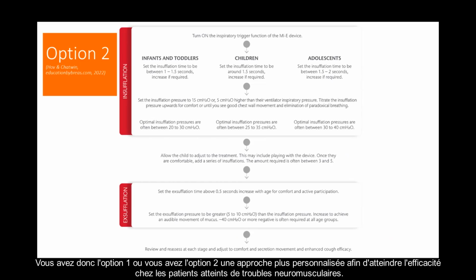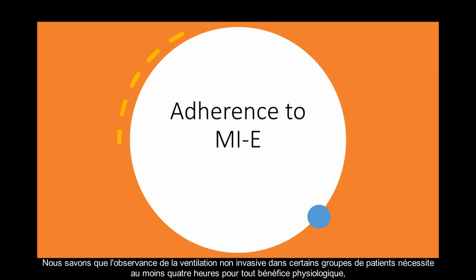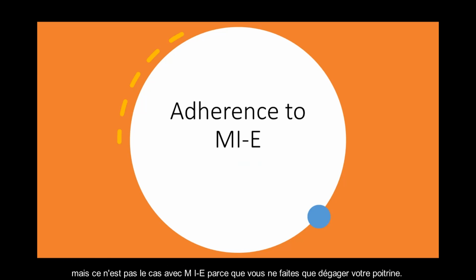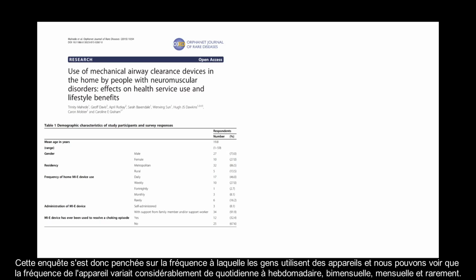So let's take a look around adherence to mechanical insufflation-exsufflation, because it's not the same as adherence to non-invasive ventilation. We know that adherence to non-invasive ventilation in certain groups of patients, you need at least 4 hours for any physiological benefit, but that isn't the case with mechanical insufflation-exsufflation because you're just clearing your chest. So this survey looked at how often people use devices, and we can see that the frequency of the device varied drastically from daily to weekly, fortnightly, monthly, and rarely.